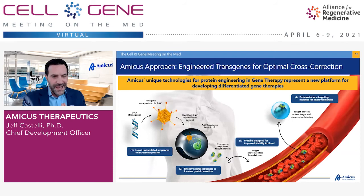This schematic shows how Amicus really looks to use our protein engineering to develop next generation transgenes that are optimized for cross correction. So first we look for novel untranslated sequences to increase expression, effective signal sequences to increase protein secretion. And then we look at the protein target itself and look to see if there are ways to engineer improved stability when that protein is in the blood or in the CSF, and also if there's ways to add targeting moieties so that when that protein is in the blood or CSF, it can effectively be taken up back into neighboring cells.